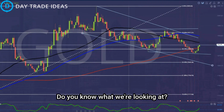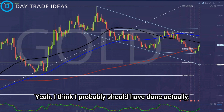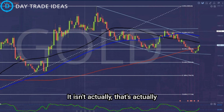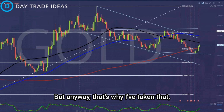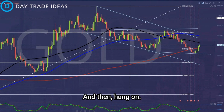Do you know what? We're looking at that again. And if I want to be a bit more precise, maybe I should have drawn it from here. Yeah, I think I probably should have done actually. And that makes quite a significant difference. So I've taken the low of that red-bodied candle. It isn't actually, that's actually slightly higher than that point. So it's all a bit guesswork really. But anyway, that's why I've taken that, because that's the last higher low. Does that make sense?